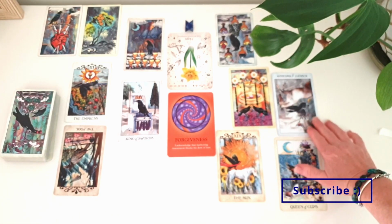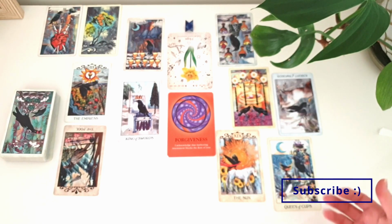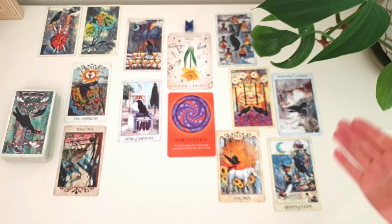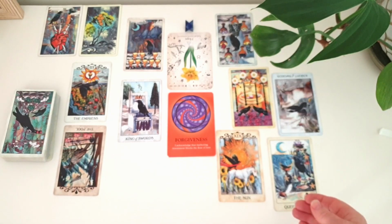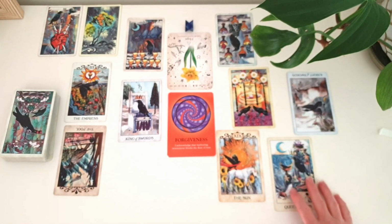Like the Knight of Swords, communication is highlighted here. The Queen of Cups, this is an emotional card. This is also a psychic card. This is a creative card. These two cards here together might be talking to you about having some counselling to get through the old stuff. But if your counselling doesn't help you get over it, then find another counsellor.